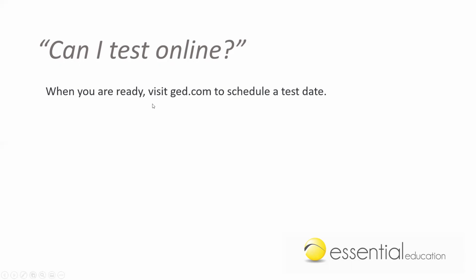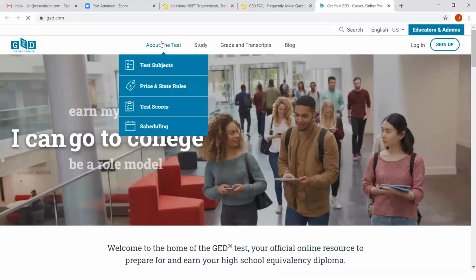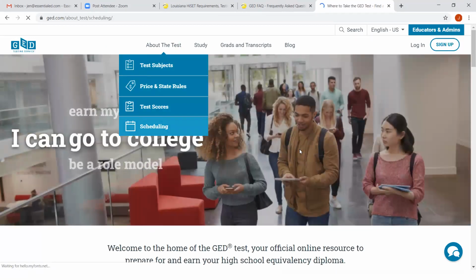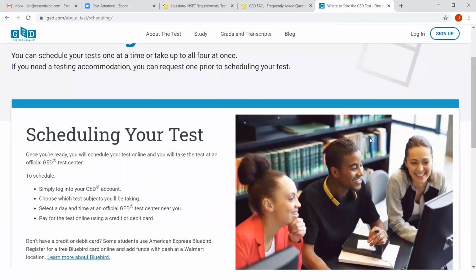When you're ready to test, if you're taking the GED, you'll go to GED.com to schedule a test date. Let me show you what that looks like. This is GED's national site, and they have a scheduling section on their website. You're able to learn more about the test, the prices, the state rules that we already covered, and some more information about test scores. And here, when you click on scheduling, they have a zip code locator. You'll use that zip code locator to find out where your closest test center is.